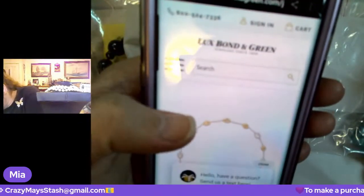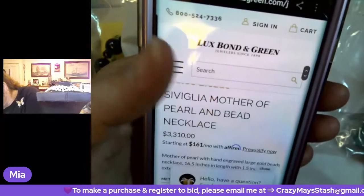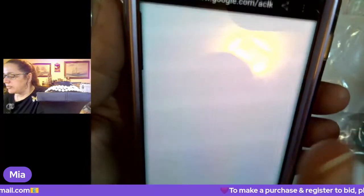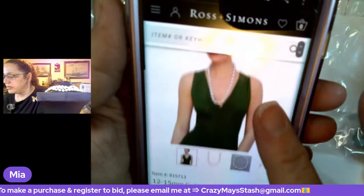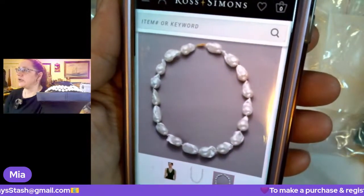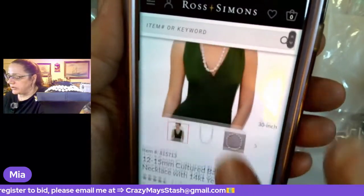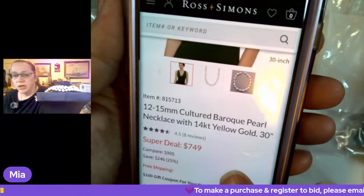What is that? Okay. Never mind. Ross Simmons. Wow. I had pulled up a Ross Simmons a little while ago. Are you kidding? That looks like the pearls from earlier, doesn't it? They were Ross Simmons. I don't think they were that long, but holy schmoly. Oh my goodness.